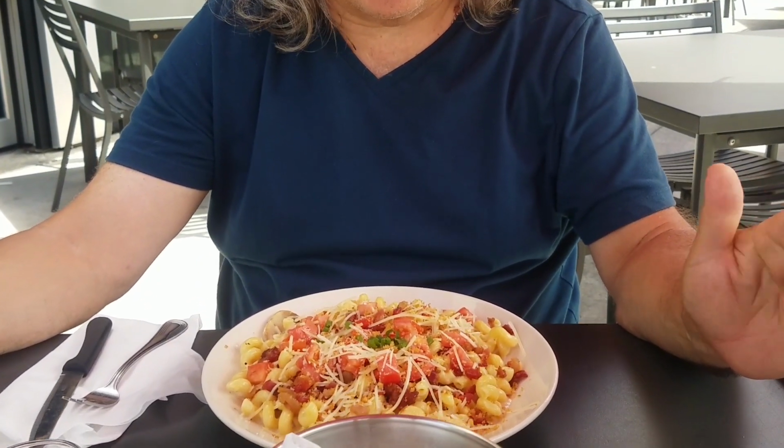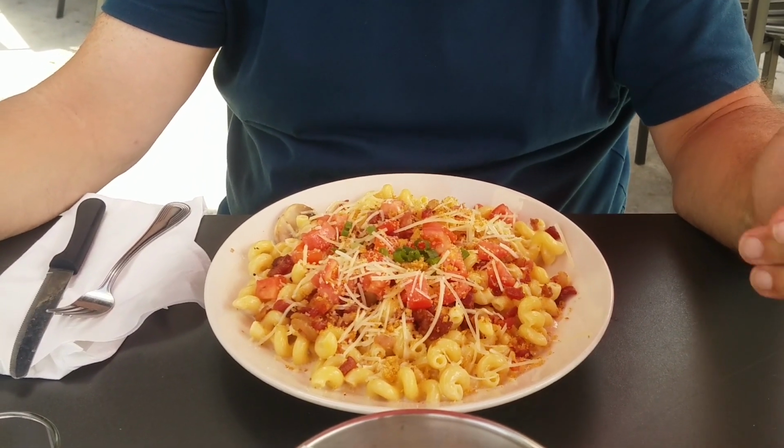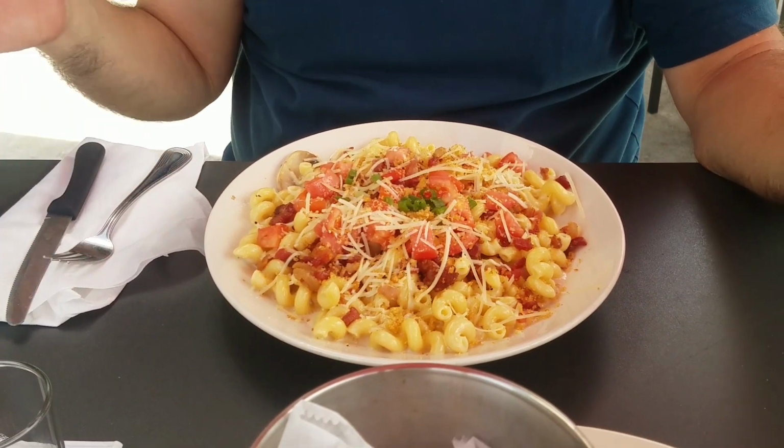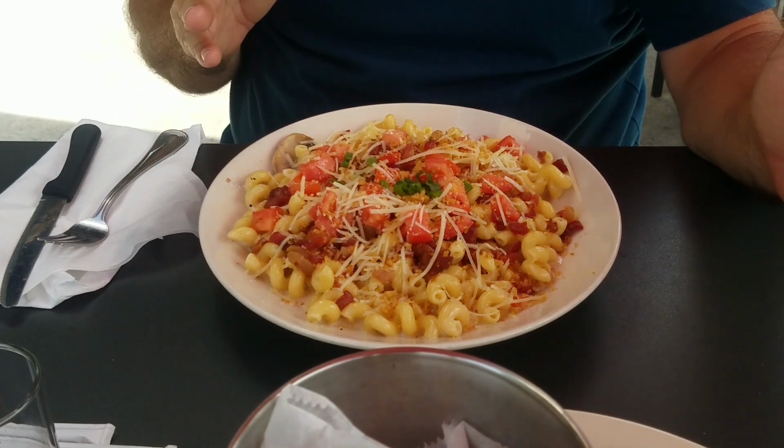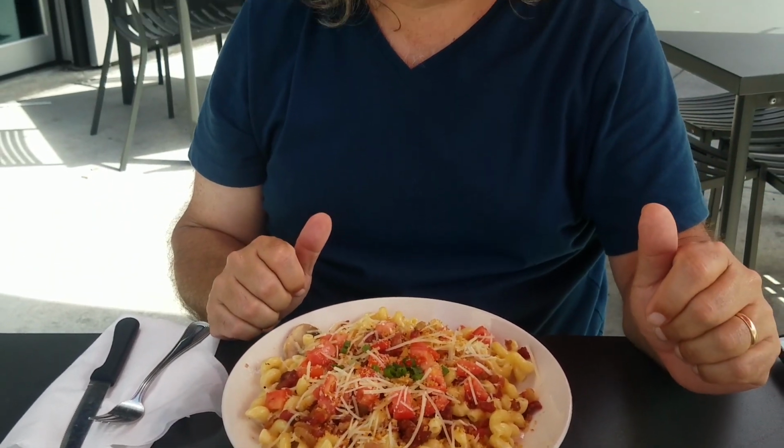I got macaroni and cheese, and they had an option either with Santa Fe chicken, I didn't want the chicken, or Santa Fe chicken with bacon and tomatoes and chives, and I liked all of that except for the chicken, so they did it for me without the chicken. Very good. Looks great.